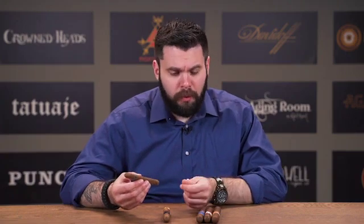Just very smooth, a good amount of spice to it, but nothing too crazy. I wouldn't say it's very flavor forward. You've got to look for the nuances there, but when you find them, especially on the retrohale, and you see that puff to puff, distinguishing between each puff, you're going to get a little something different, a little something more, then a little something less, a little richer here, a little sweeter there, a little more spice here. Really, once everything comes into play, it's truly a masterpiece. And for a Tatuaje, under $10, absolutely remarkable.